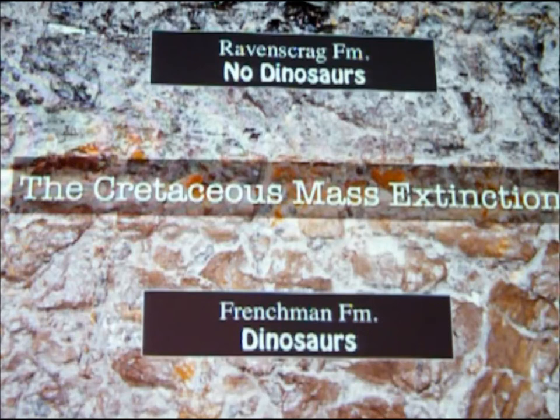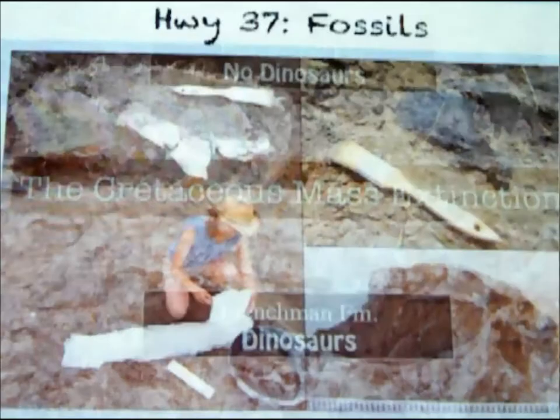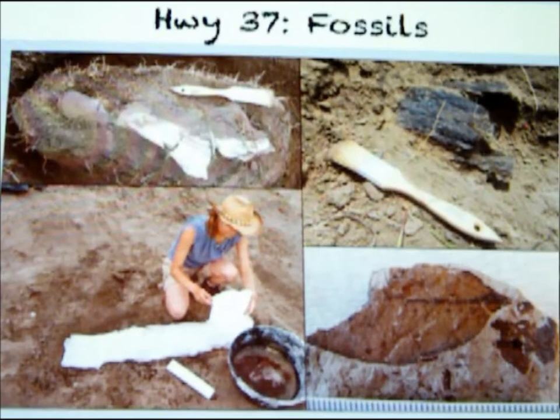So Saskatchewan has probably the finest exposure of KT boundary in Canada and one of the best known in the world in terrestrial settings. So very, very important rocks here in Saskatchewan. So these were some of the things that we found this summer at the Highway 37 site. Below the boundary, we found some dinosaur bones, so top left there. That is probably a scapula, a shoulder bone from a hadrosaur. We also found a fossilized tree, which was kind of exciting for us.